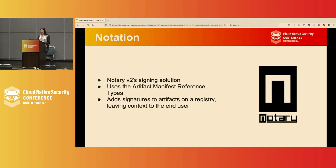And it leaves a lot of this context and policy decisions up to the end user, and allows each user of the system to set their own policy decisions about the number of keys that need to be used to sign a particular artifact, or which keys should be used to verify, and all of these different pieces. This is partly to add some flexibility so that Notation can be used across different kinds of registries that have different kinds of users with different needs. And so it allows people to do all of those different things.